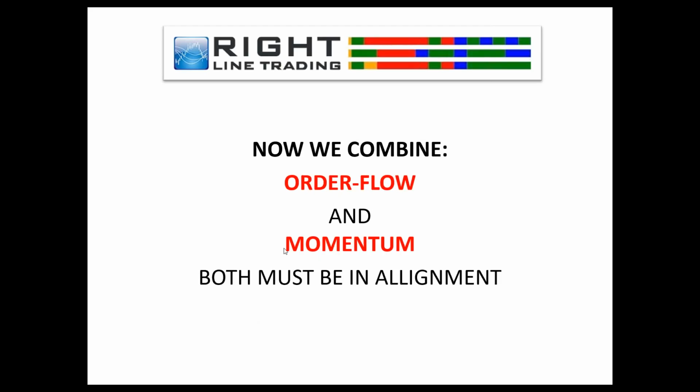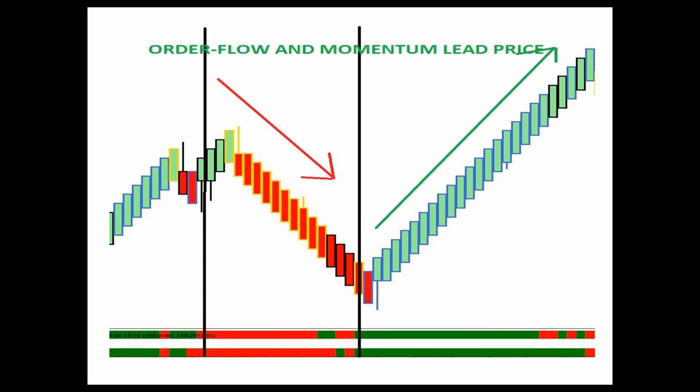So now we have two forces, order flow and momentum, which must be in alignment in order to take a trade. Now we're trading with more and more specificity. We need more things to align in order to take a trade. It gives more power to the direction we're going to trade and allows us to stand aside easier when the market's in chop.